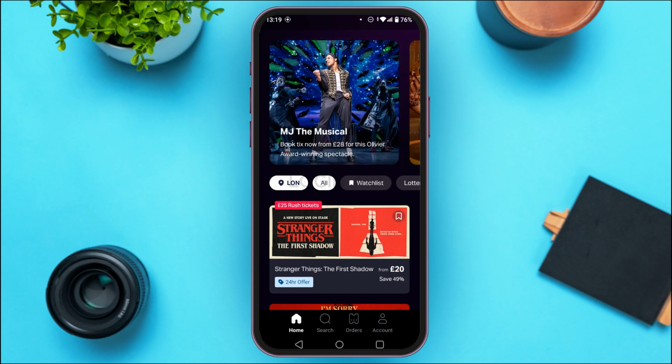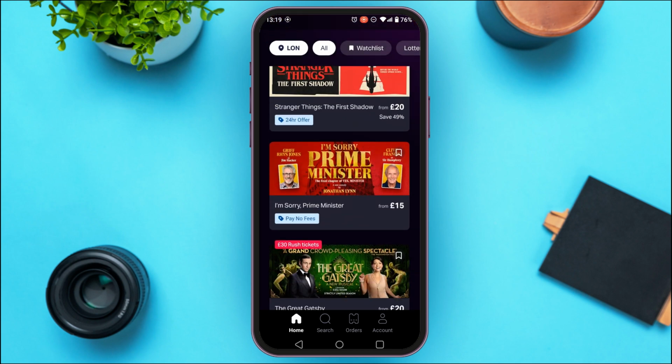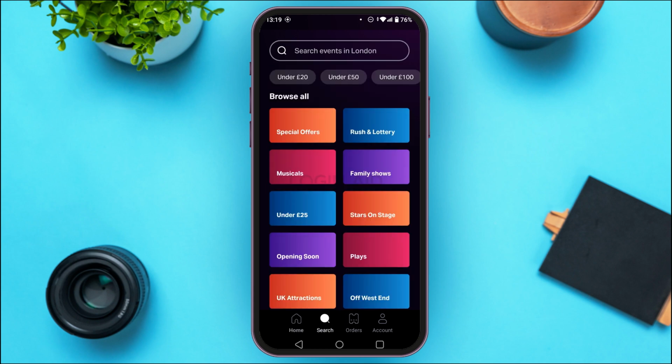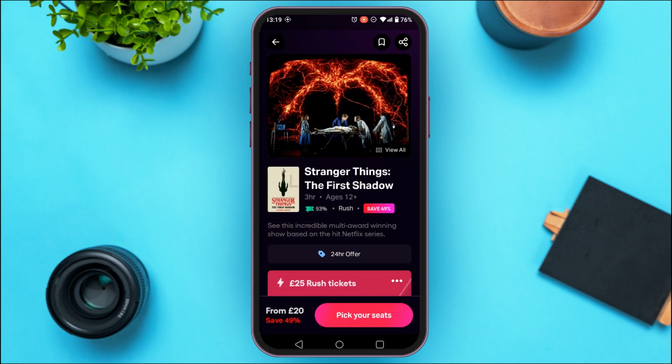In the home interface, you'll be able to see the available shows over here. If you do not find the show that you're looking for over here, you can also search for it by simply tapping on the search option that you can see at the bottom. Now from here, you'll be able to search for the shows and events. Otherwise, simply in the home interface, tap on the show that you want to see. Now you can see over here, you'll be led to this kind of interface.